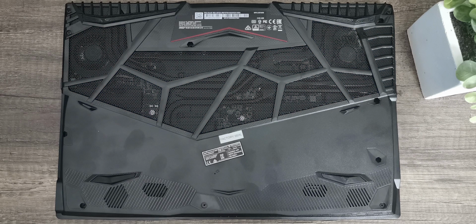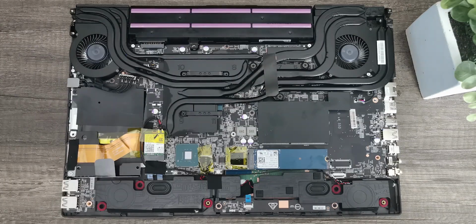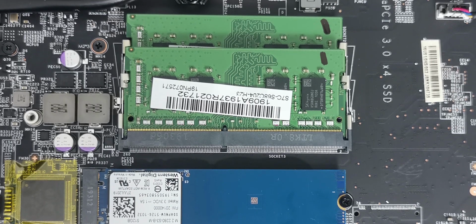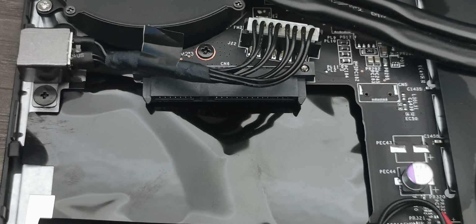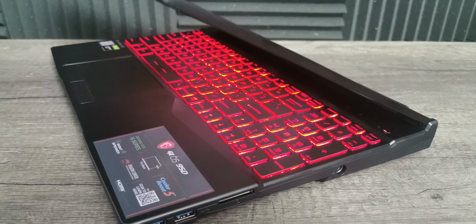Opening it up is made possible by conveniently removing 12 screws and then carefully lifting off the backplate. The M.2 NVMe drive can be replaced, as well as the memory, allowing for up to 64 gigs running in dual channel. While this configuration doesn't have a mechanical drive in it, you can insert a 2.5-inch drive or SATA SSD. Specs out of the way, how does it perform?